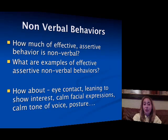Eye contact, certainly one of them. Leaning in to show interest in a conversation. Keeping calm facial expressions, very important. Keeping a calm tone of voice. Your body posturing. And the list goes on and on and on, but those are just some things to get you thinking of how you might witness those behaviors nonverbally, or how you might act in those assertive, effective, nonverbal behavioral ways.